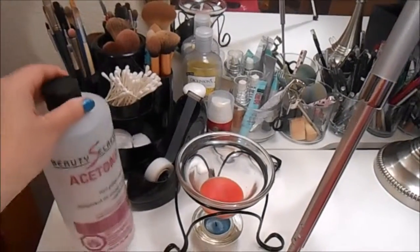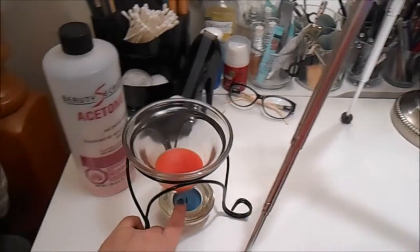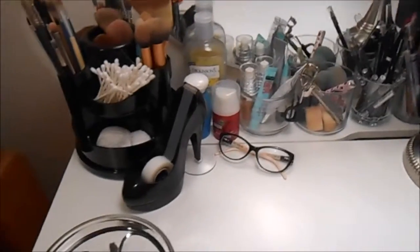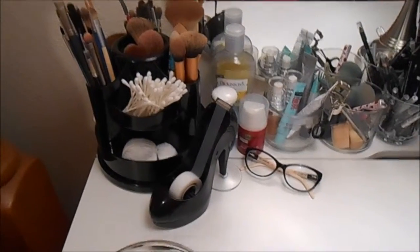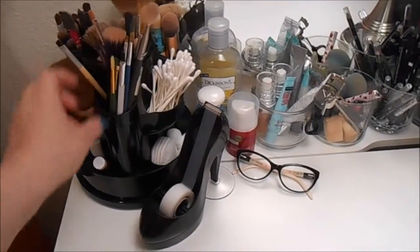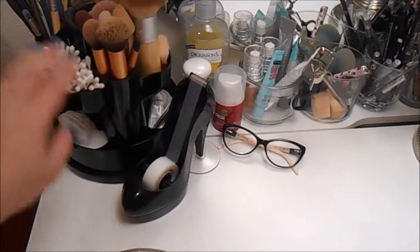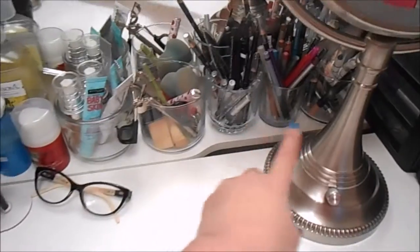This is my vanity. I'm actually going to do my nails, so sorry if they look a little funky. And this is my little smell good wax melter. Just a really quick overview. This is where I keep all of my brushes, all the tools that I need, cotton pads and stuff like that, and Q-tips. Like I said, I'll go over it, but I keep all of my essentials right here.